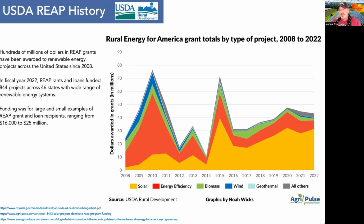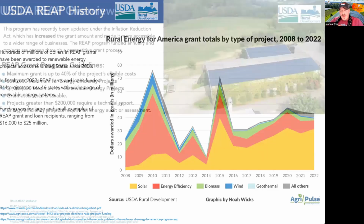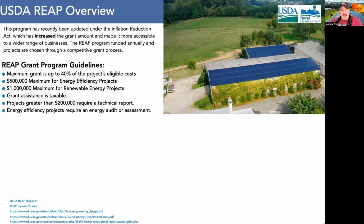And that those were also different project sizes. The grants and loan recipients were from $16,000 all the way up to $25 million. And there's some links down here below on all of the projects that were funded from USDA in 2022 and some of the updates on the REAP program. So let's take a look at the guidelines.